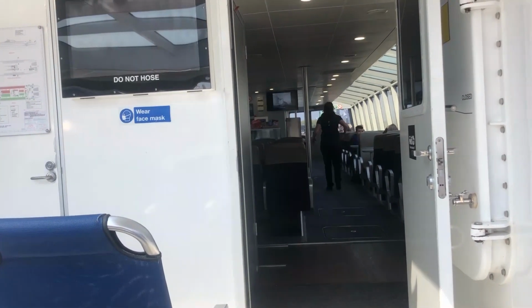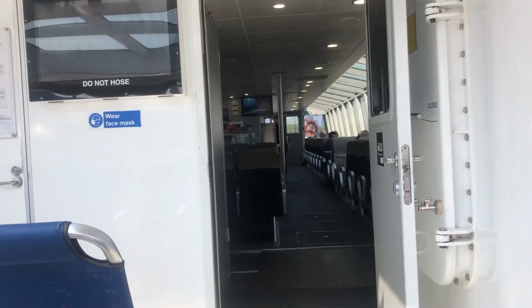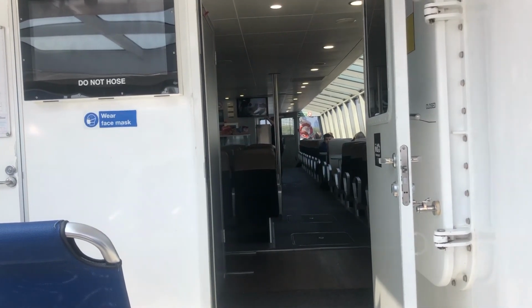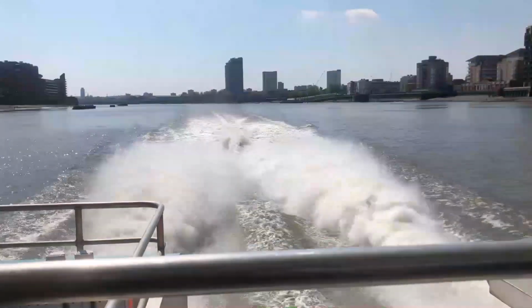You may hear seven sharp blasts, followed by one long blast of the ship's horn. Upon hearing this, you must make your way to your designated muster station, taking your life jacket with you. A crew member at your muster station will provide a life jacket, should you forget your own.